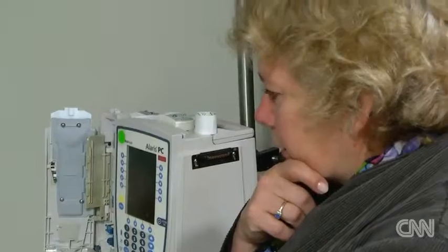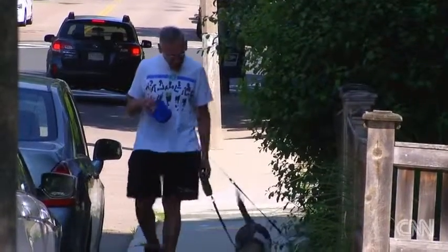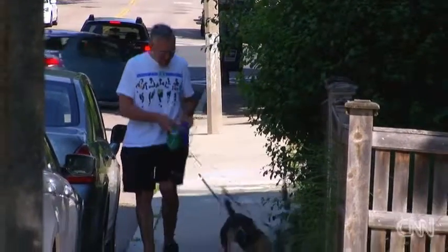"The idea behind the A4 study is very similar to what we do in heart disease. We find people have slightly elevated cholesterol, and we decrease their cholesterol with statin drugs, and we hopefully prevent heart attacks or prevent strokes. I think we can do that in Alzheimer's disease if we start early enough and we have drugs that can safely lower amyloid and prevent memory loss." In Boston, Jim Morelli for CNN.